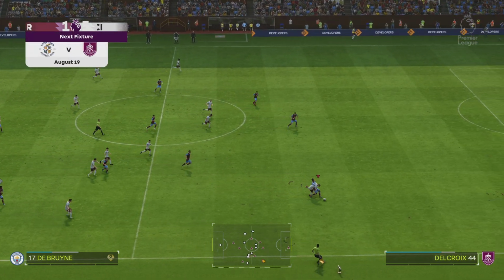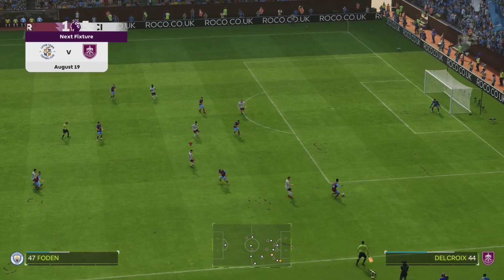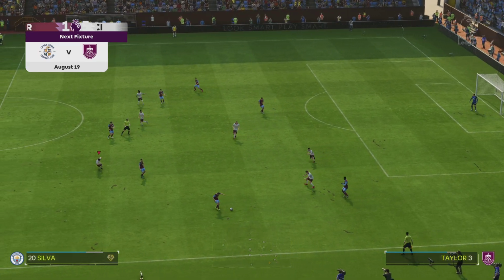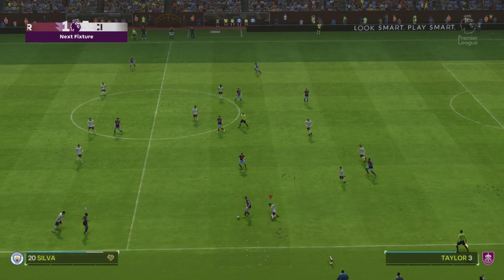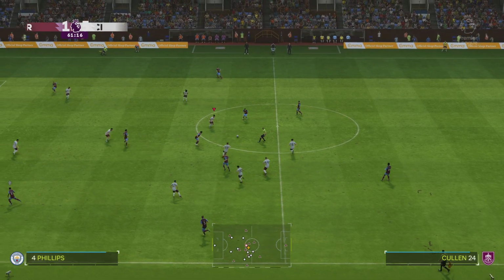Well, just to point you in the right direction, we have more live action from the Premier League coming up here on EA TV. It's Burnley versus Luton Town. And so 30 minutes left for play in this one.